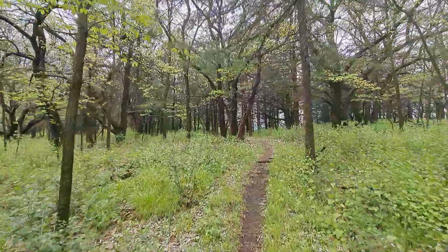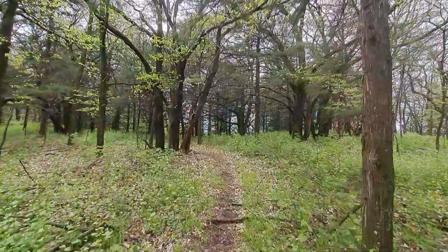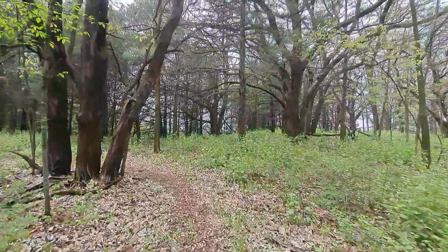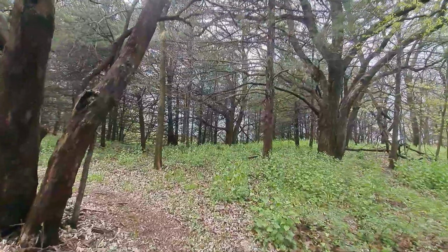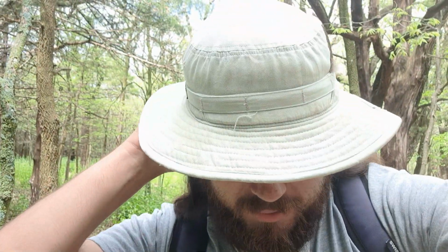And as a matter of fact, the Bur Oak is the state tree for Iowa. And I think it should be. Well, yeah, it is. I had to check myself there. The reason why Bur Oak is the state tree is that it's found in every county in the state, and so that's why it has that designation, and that makes sense.